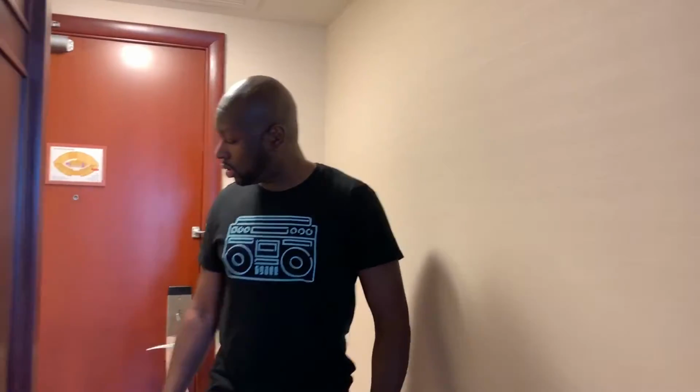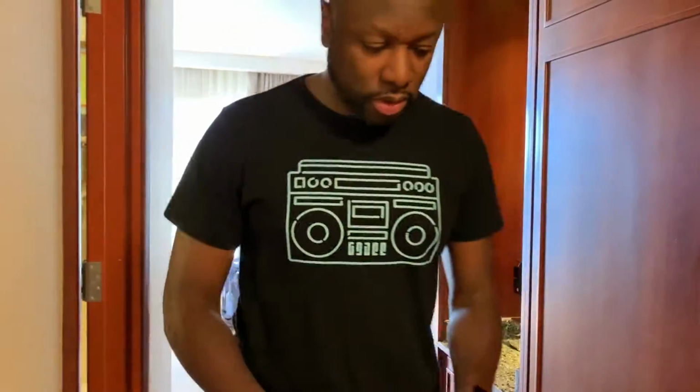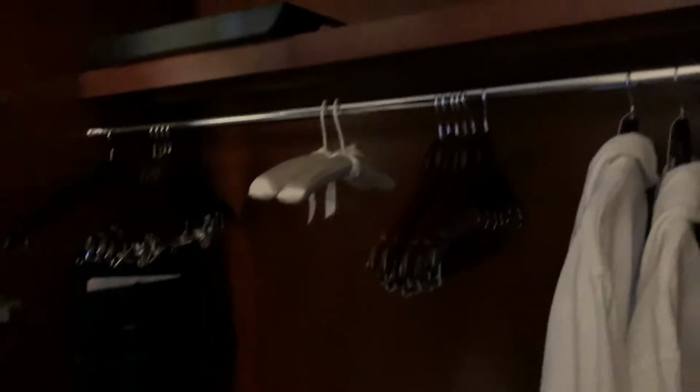This is our room at the JW Marriott in Grand Rapids, Michigan. As soon as you walk in, there's this hallway here, and it's really nice because the floors look like bamboo floors. So these are really nice. As soon as you come in, there's a huge closet here, and standard robes with an ironing board and an iron, some hangers.